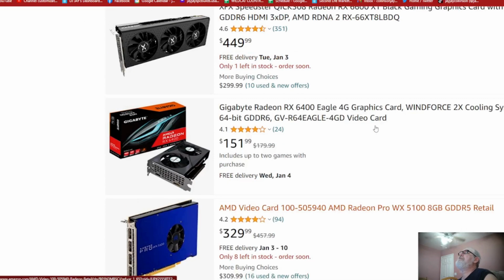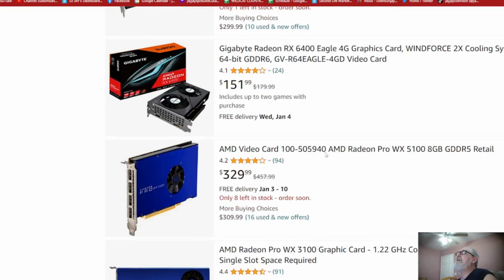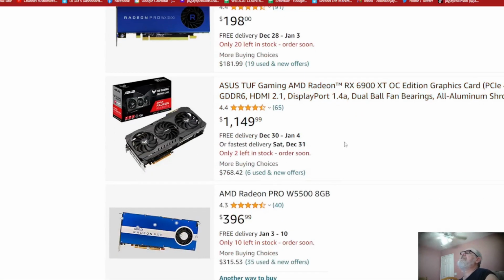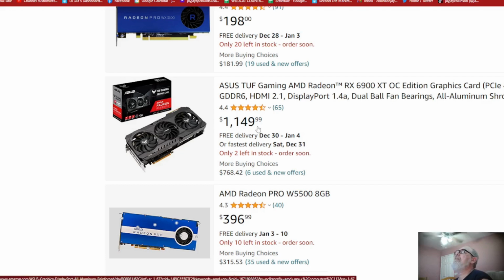It was ridiculous. I mean, even the RX 6600 XT should be below $300 in my opinion. Not $450. I mean, it's just ridiculous. I mean, look at this, 6900 XT OC. Okay, $1,149.99.